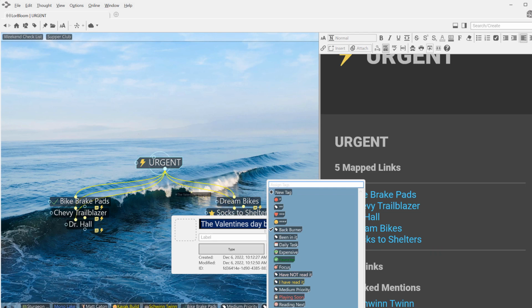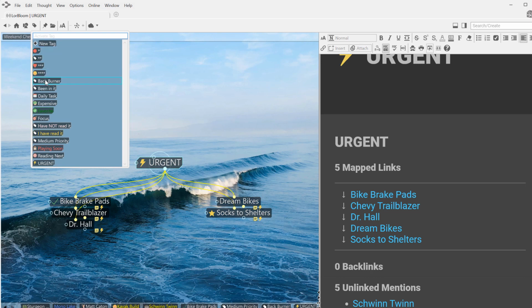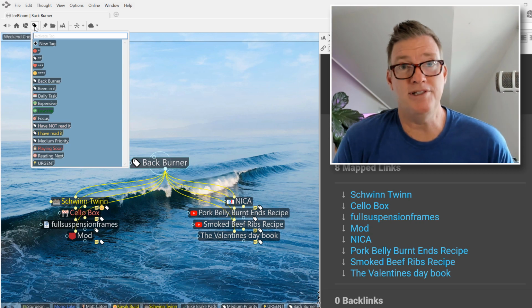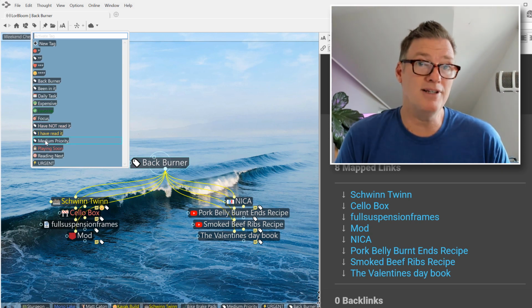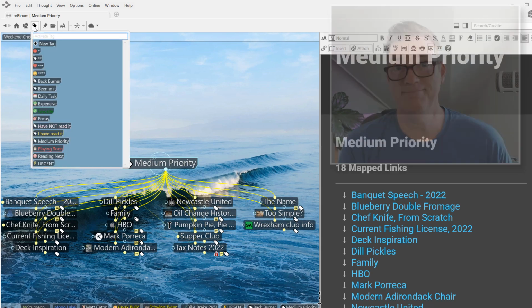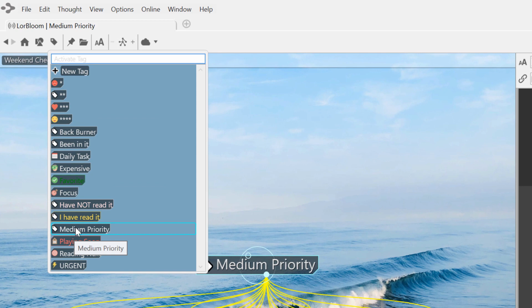Perfect. I've reviewed and re-tagged many of my thoughts, so now I only have 5 truly urgent thoughts to attend to. This will be much easier to focus on and help to ensure the likelihood that I'll get these urgent tasks completed. But notice that these categories of urgency are disconnected in my list of thought tags.